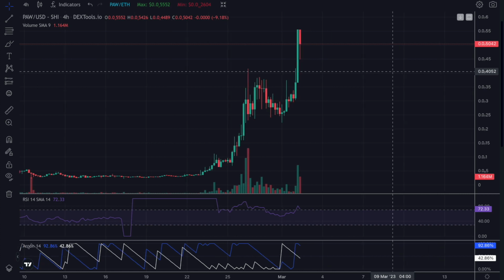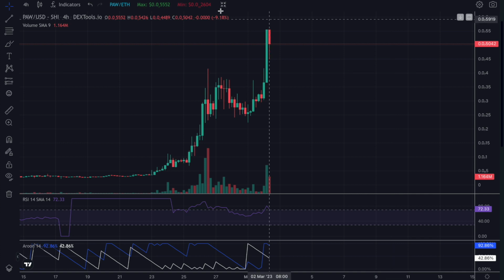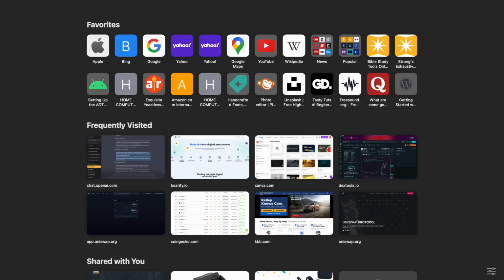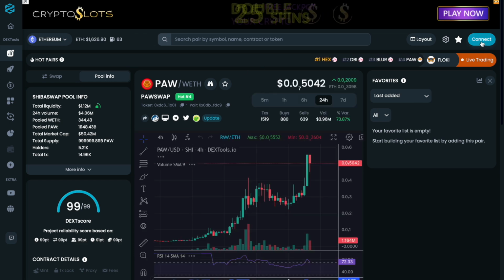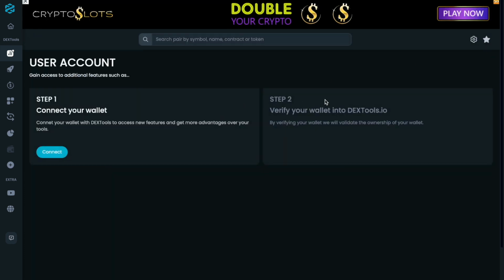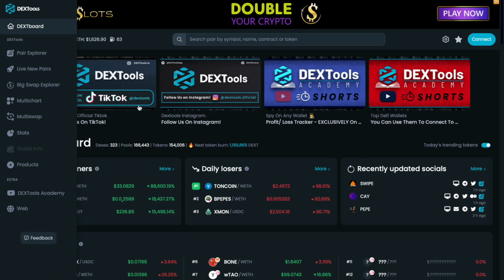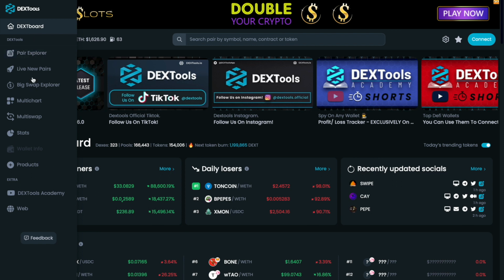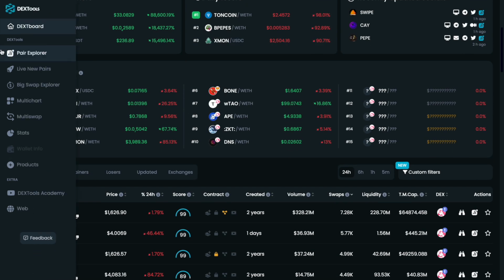It doesn't let you do alerts, doesn't let you save everything necessarily. It will save it, I think, based off of your local computer or something like that. What you can also do is connect your wallet, and I don't connect my wallet. I don't really need to. But you have a dashboard right here. This lets you see the winners, the losers, all this other stuff, and you do swaps, things like that. I don't use most of this, honestly.